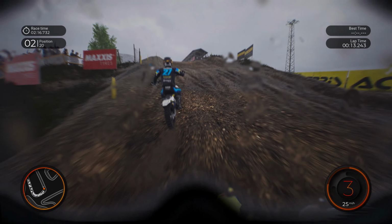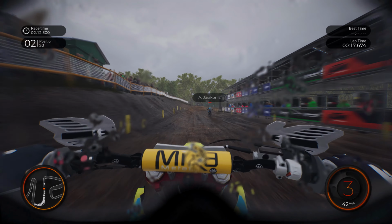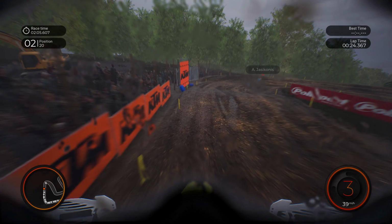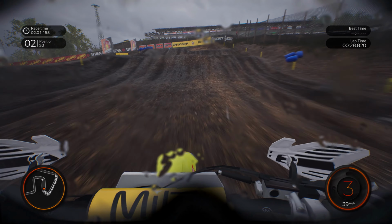We're going to have to continue to push as hard as we can up this uphill section. It's difficult to keep the bike from wheel spinning there and to still maintain a good amount of speed. Oh my goodness, that was a bit of a botched corner as well. Not how we wanted to do that so far. And we'll continue to go forwards and give it everything we've got.